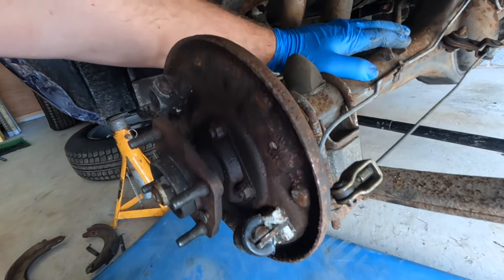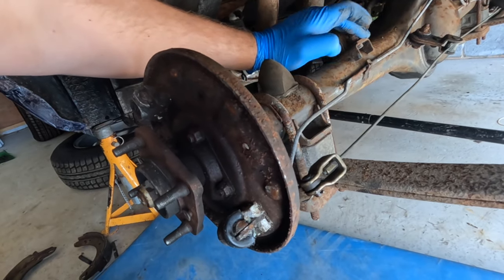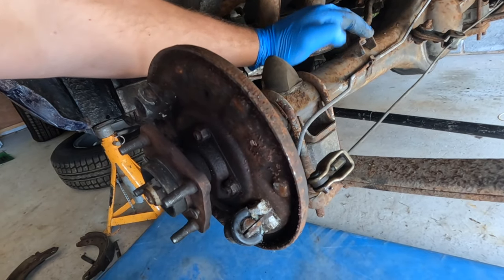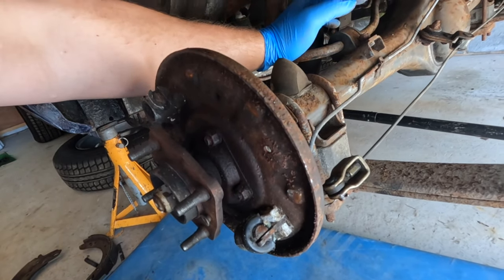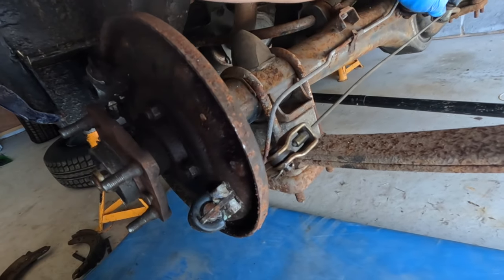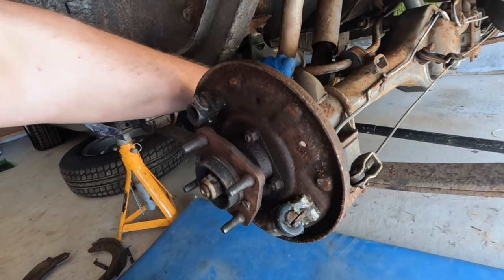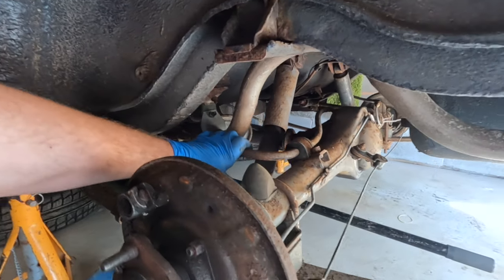This axle was off of a Mark 2 or Mark 3 Marina because it's got the original saddles on the casing. Unlike the original axle, wouldn't have had these. And also it's probably got a different handbrake arrangement, I think, slightly. But everything looks pretty good under here.